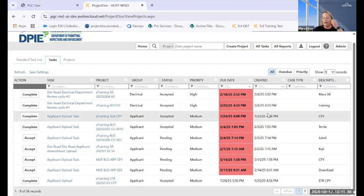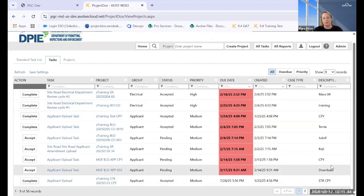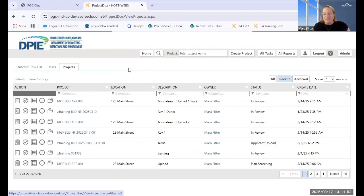You will have the date and the time that the task was created. You'll still have your case type, and the description that is here will be the same description that was on the Projects tab. I'm going to go ahead and jump back to my Projects tab to make it a little easier on me. And we are going to go into this project right here.